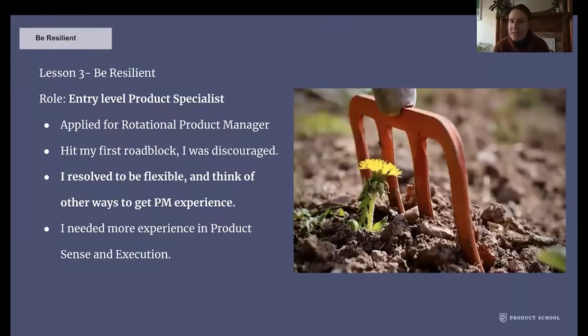My next lesson was learning to be resilient. I had been a product specialist for about 2 years now. I was hungry to grow and take on my next challenge. And I also wanted to get closer to product manager. I was looking around for entry-level product manager jobs, and surprisingly, there weren't that many for people that didn't have product management experience. I found a rotational product manager program that was geared toward entry-level product managers, and this was perfect for me. It would give first-time PMs the skills they needed to be PMs and also the mentorship they needed to grow and learn.